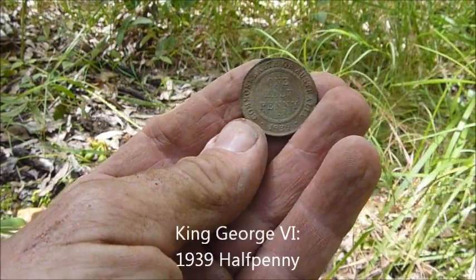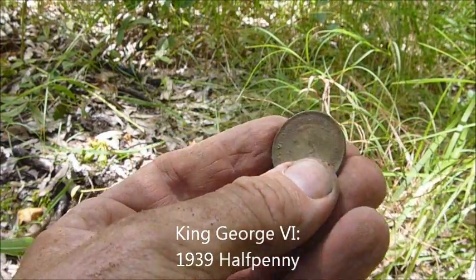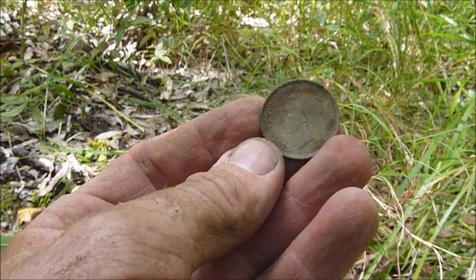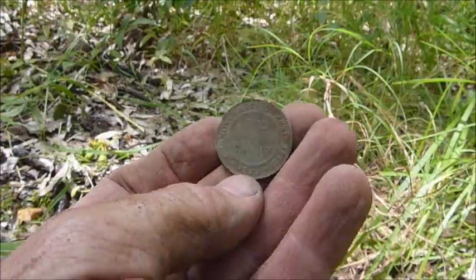Well, actually, this is a 1939 Commonwealth of Australia Halfpenny. There's a little bit of corrosion on the edge, but that's in lovely condition. This is a fairly sandy soil here, but the moisture is always high, so that's not real good for the coins. But anyway, good one. Keep moving, picking up coins.